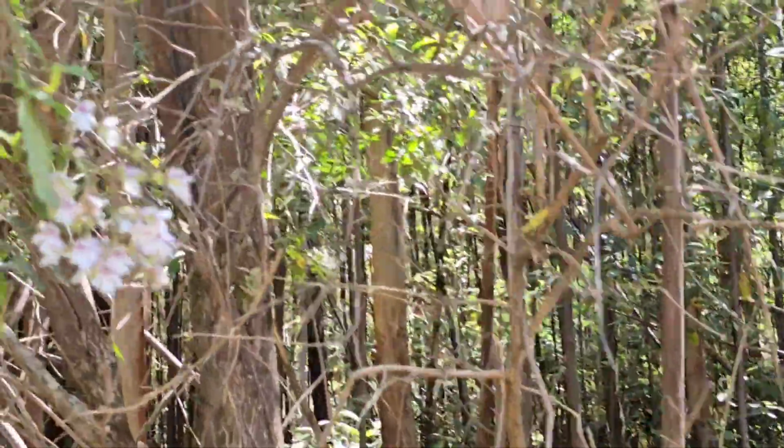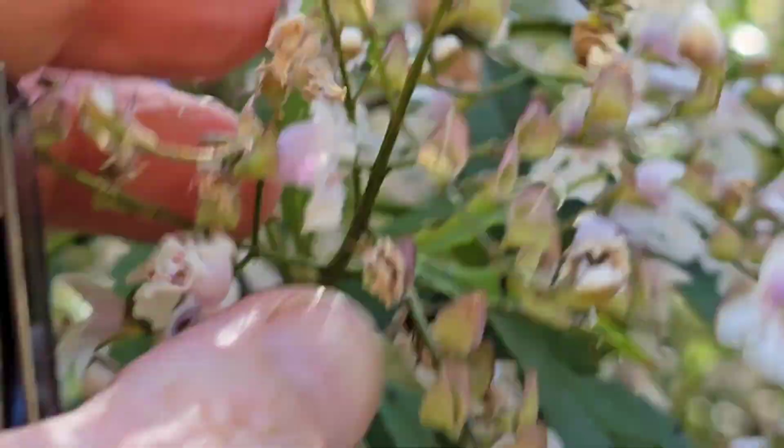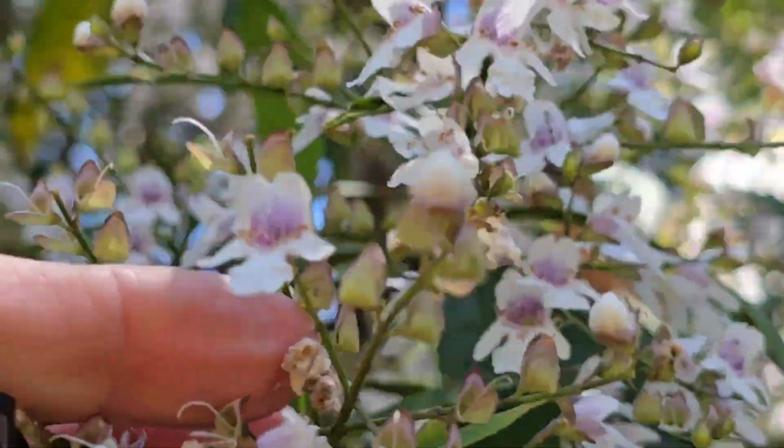Unless you have one plant that's flowering. This looks beautiful. I don't even know what it is.